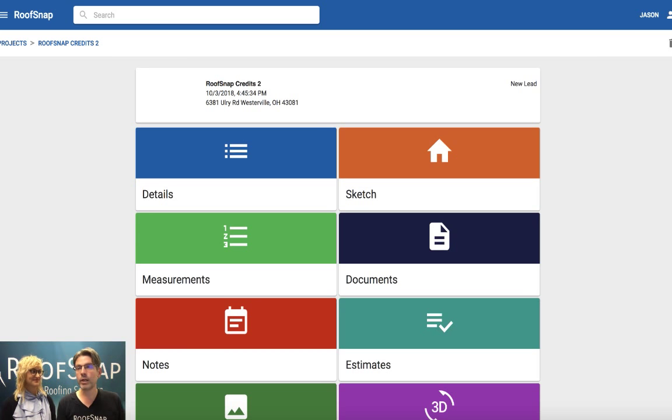Yes. So we're promoting it through the month of October, and for anyone who signs up in the month of October, you're going to see RoofSnap credits deposited into your account. And these RoofSnap credits are good for NearMap imagery. That's right. And we're going to be doing some market research during the month of October to see how much it's used. And here in the near future, we will be bringing RoofSnap credits to all of our subscription plans.